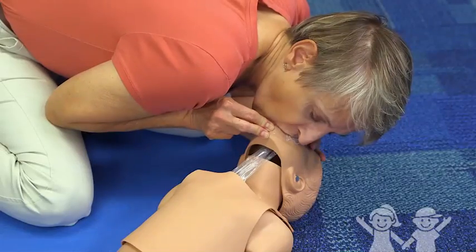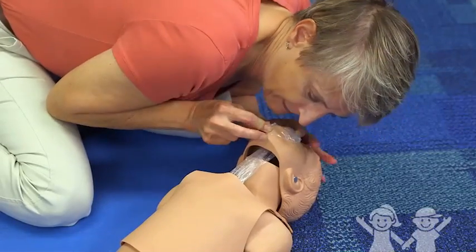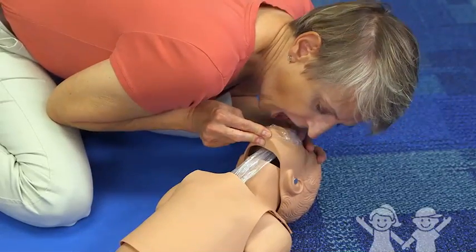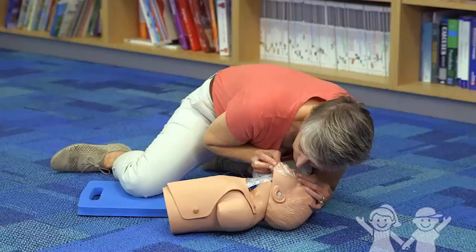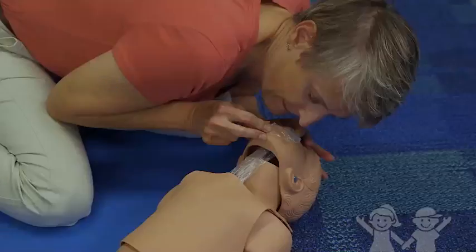If you do not see the child's chest rise or feel the child breathing out, gently tilt the child's head and lift the chin again. Then, give a second breath. If you still do not see the chest rise or feel air, the child's airway may be blocked. We will cover this in more detail in the choking section of the video.